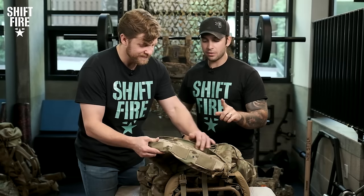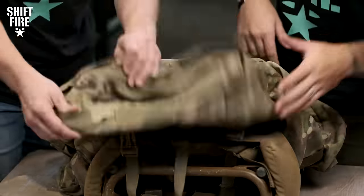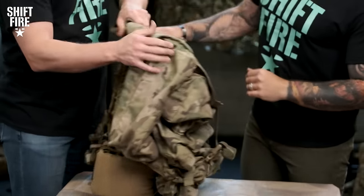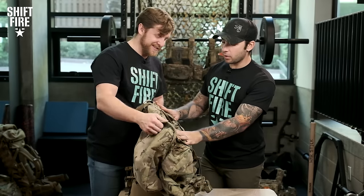The only downfall about this is, when you're walking, it's hitting your butt because it's down there. Version three, the right pouch is larger, so it can accommodate a hydration bladder. So the price tag on this bad boy is gonna be $565 for the version three.